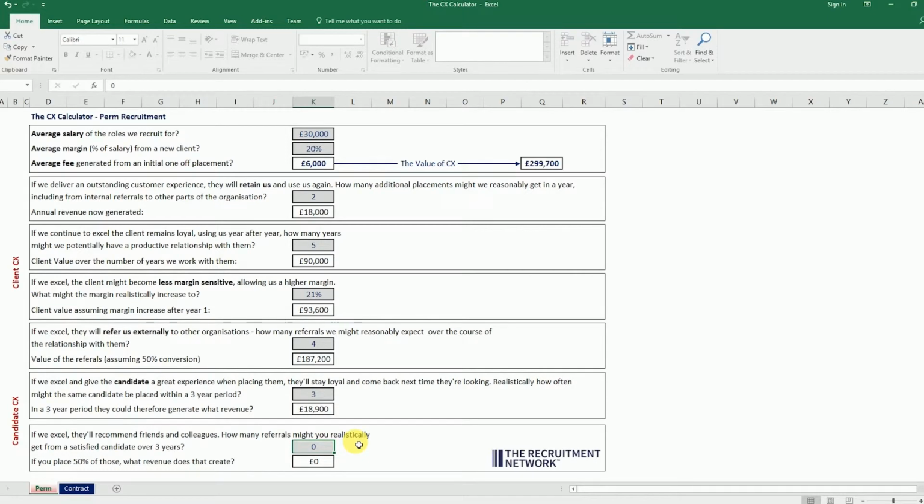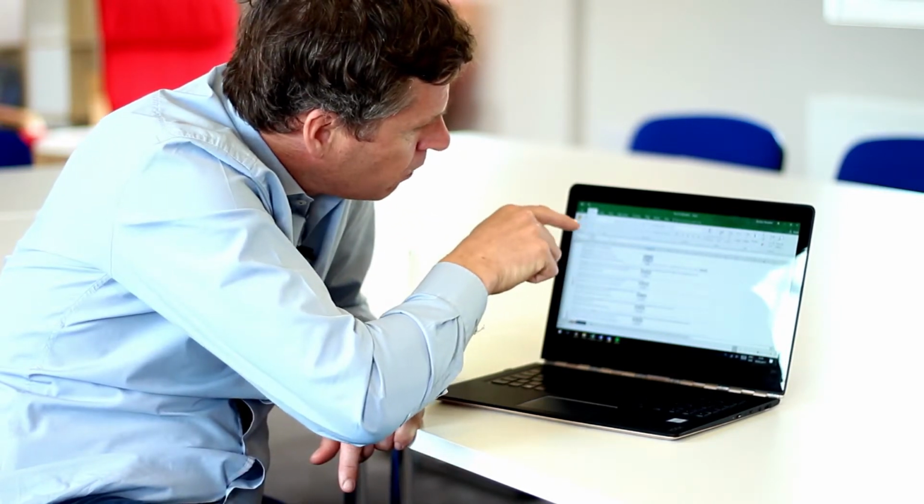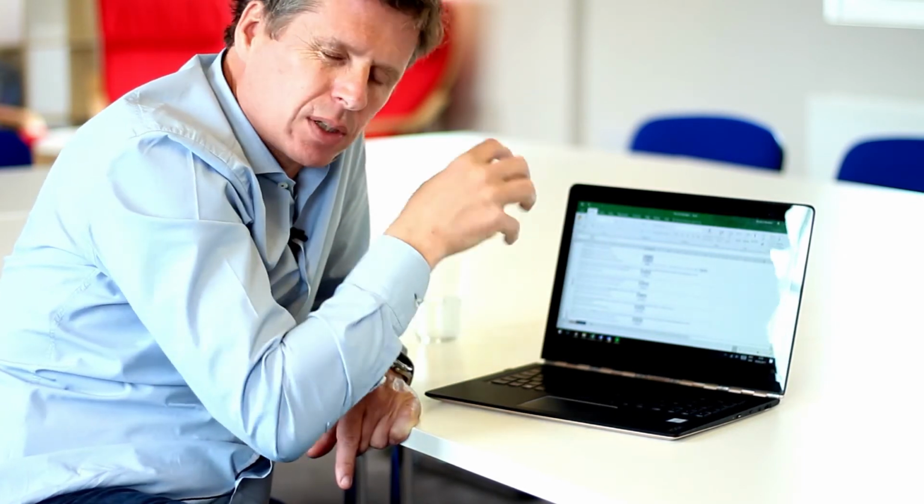Okay, so you basically build this really simple spreadsheet, and in this example I've just used, the one-off transactional fee that we got from that single placement is worth £6,000, but the benefit of really delivering customer experience and transforming the relationship is going to turn that £6,000 into, in this case, £328,000. Okay, simple maths, but it's a really powerful way to engage consultants to help us understand what this is worth, the kind of return that we can get if we deliver an amazing client and candidate experience.